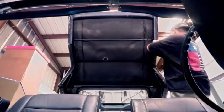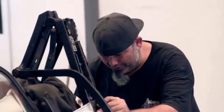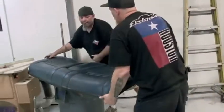Hope I don't look this bad at 50 years old. Top is off. We're gonna be rebuilding the entire interior of this. We're gonna be doing carpet. We're gonna be doing fresh seats in it, make it all custom. It's gonna be pretty badass. Set it on this trash can right now. Where it belongs.